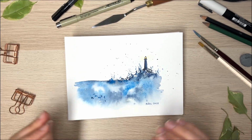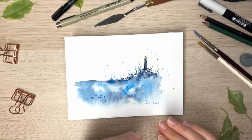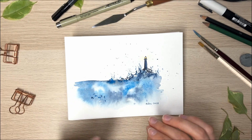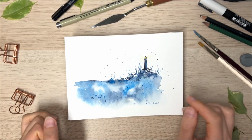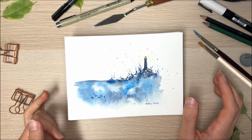I just like having different colors. Like I had some turquoise in here, indigo, there's some Prussian blue, I think ultramarine as well. Just different blues blending together, really cool. I also love the ocean, shocker. So really anything that has the ocean in it is just 10 out of 10.